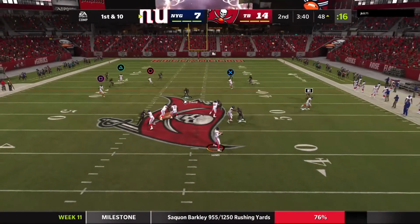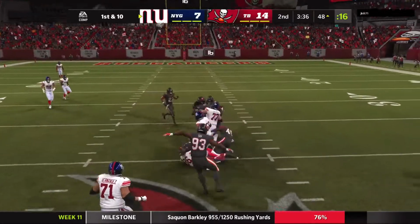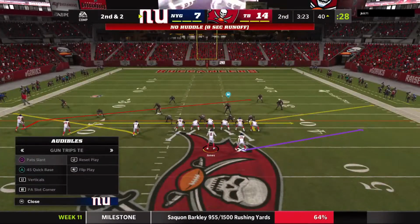Throwing, Jones. Over the middle, and there's a diving catch. And he's corralled at the 40, but not before picking up 8.